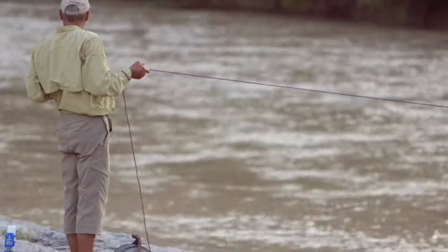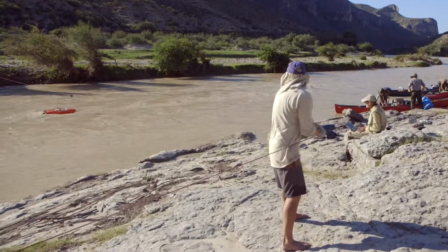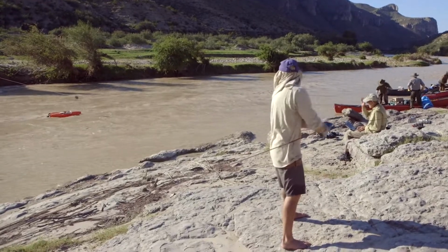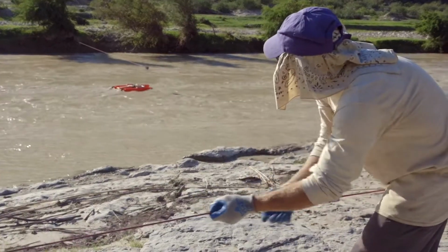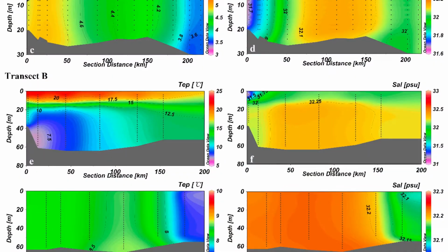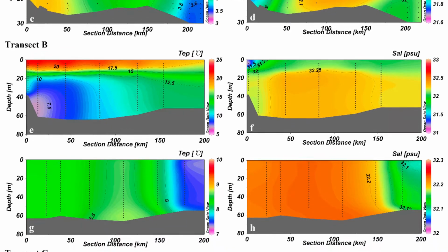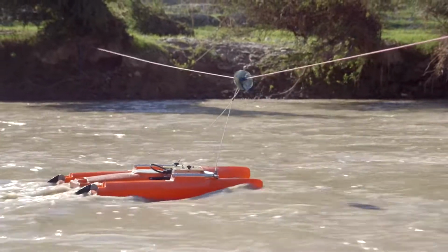We also have equipment for studying hydrology. We have acoustic Doppler current profilers, which are technologically advanced tools that are basically little floats that you move across a river, and they use sound waves and the Doppler effect to determine the total flow in the river. So it's a technique for studying water in the river.